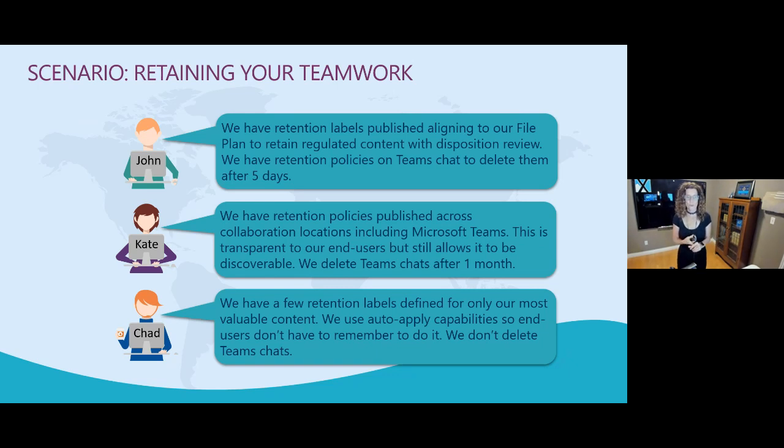I had put out a Twitter poll earlier this week on what organizations are doing with their Teams chat, and I got 115 or so responses. Of those 115, 32% did have a retention policy published for their Teams chats, anywhere from 1 day up, and the rest didn't. So it's interesting to see how different organizations, probably depending on their industry and on how regulated they are, take a look at Teams chats.